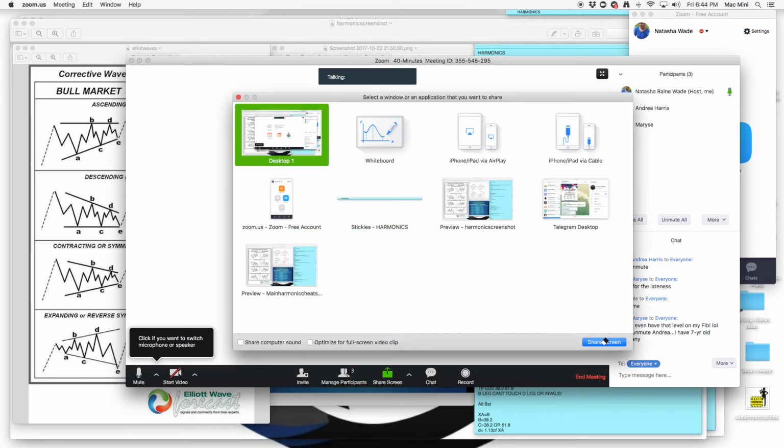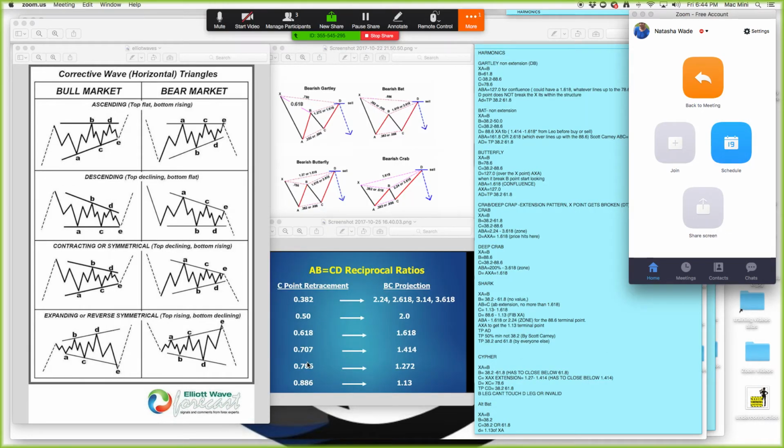screen. Let me know if you guys can see my screen. I can. You can? I can see it? Cool.